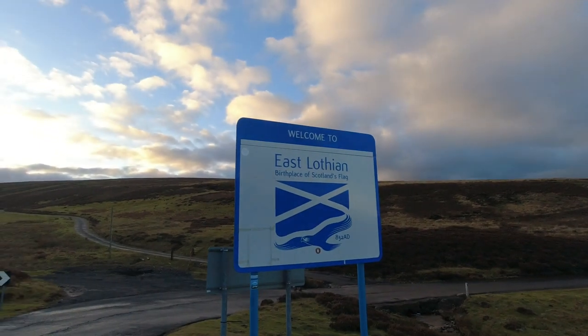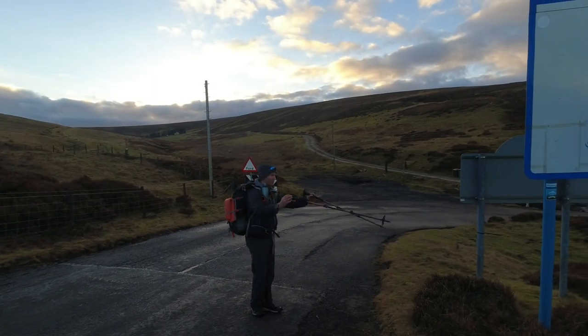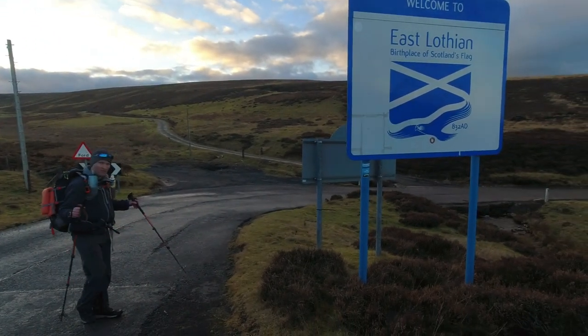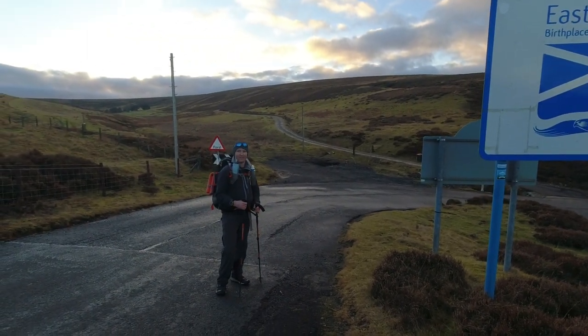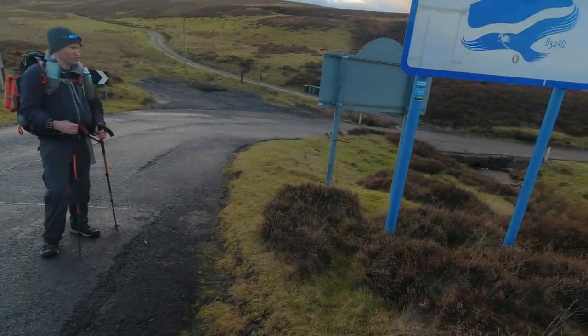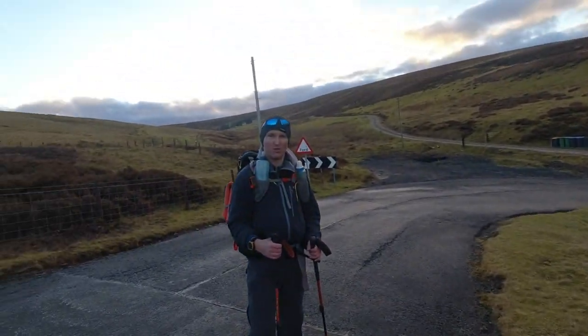Goodbye, Lothian. I'm in no man's land because I'm right in between the two sides. So if you came here, I could kill you. No laws. You want to start your own government? Aye. This little strip of land between the borders in East Lothian.